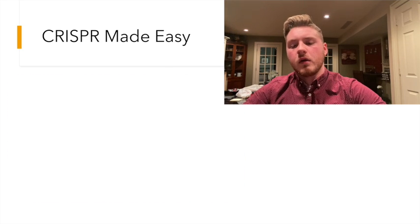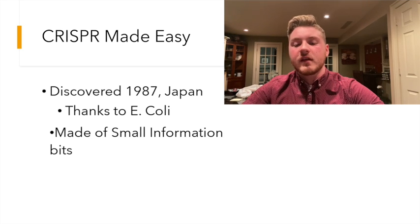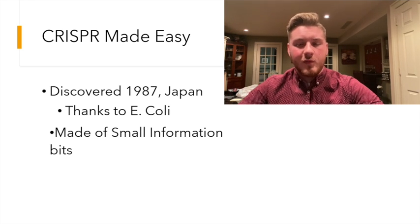In summary, recall that CRISPR was discovered in a Japanese laboratory that was trying to understand how E. coli fight off infections so well. This was done in 1987. Next, think of CRISPR as cutting and pasting small bits of information into the cell. Remember what I said, where we cut and paste a word into a sentence. Think about that word that we are putting into the sentence being like a gene that we are putting into the cell. We take out the word that used to be there and we put in a new word. Just like CRISPR, where we take out the gene that used to be there and we put in a new gene.